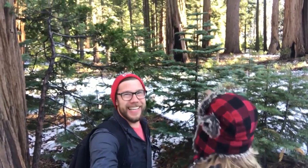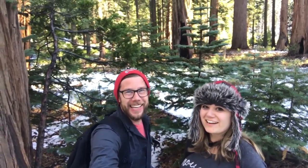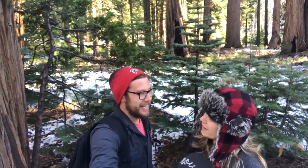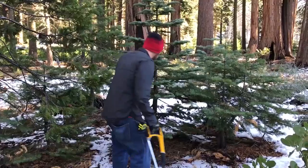When we found our tree. It's right there behind us. So we're going to cut it down and get out of here before it gets dark. We actually have time, so this is pretty exciting. Yeah, let's make this happen.